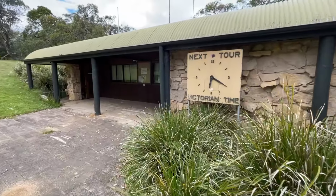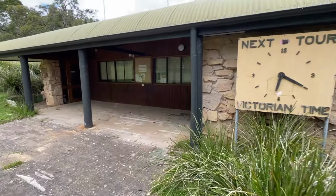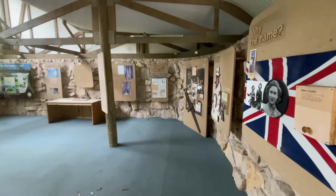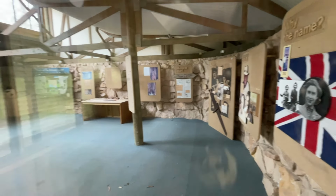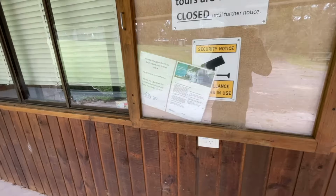Here's the caves. Next tour, 6:20. But I don't think this is operated for quite a while. Looks very closed to me. Yep. It's all dusty in there. Looks a bit dated. Works will be complete in late 2025. Okay, so it looks like it's going to open again. It just hasn't been opened for quite a while.